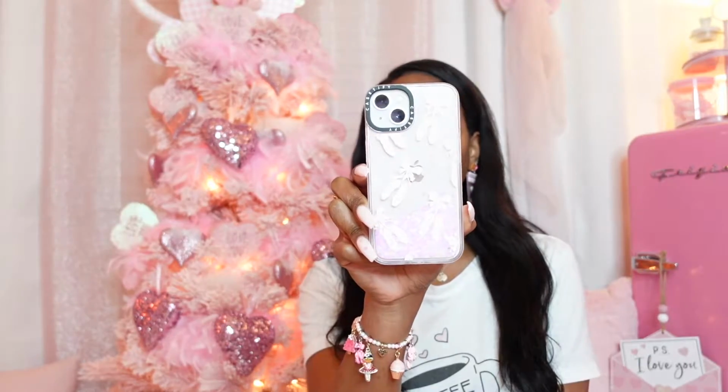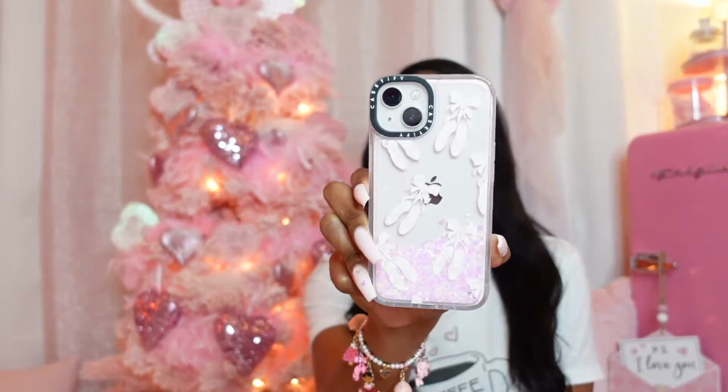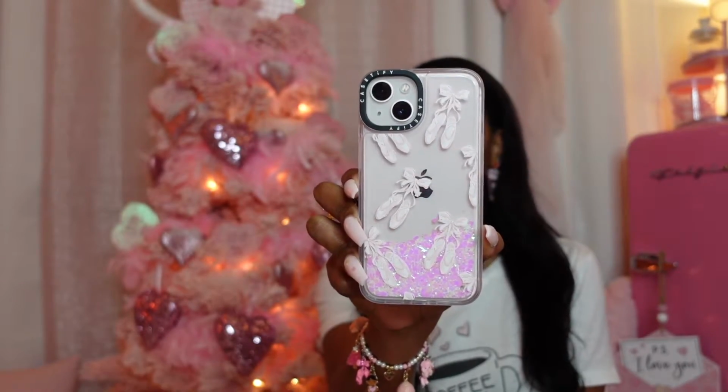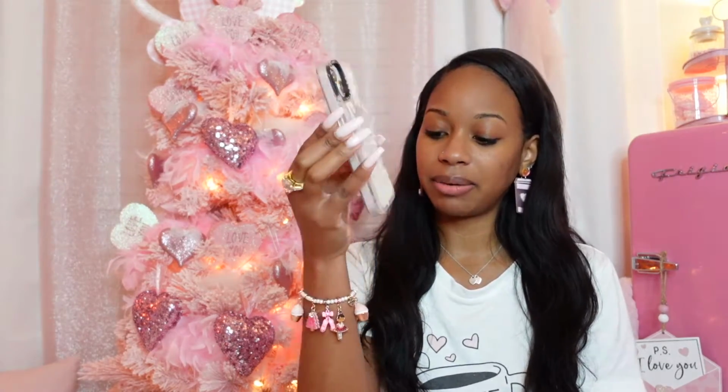So I got this phone case. Super cute. It's just ballet slippers and I had to have it when I saw it online. Pink ballet slippers at that. And it looks so good once again with the pink iPhone. And it's just so cute, you guys. So this is what it looks like up close. It's so cute. Oh my gosh, I'm obsessed with all these phone cases. And once again, it has the pink glitter. And yes, you guys, I had to have this one. It's so cute and I love it.